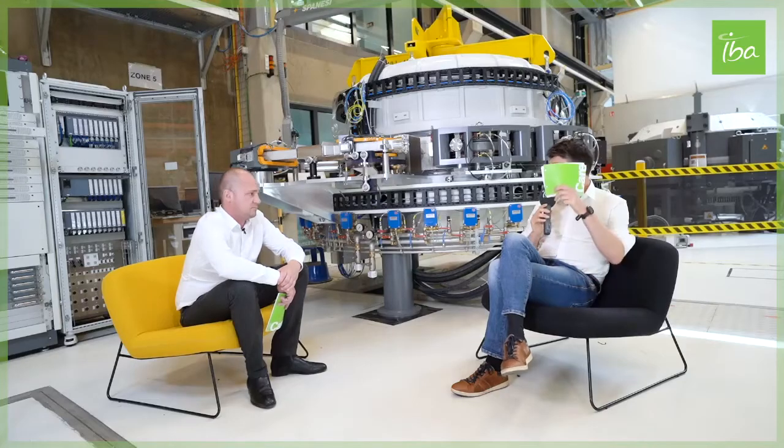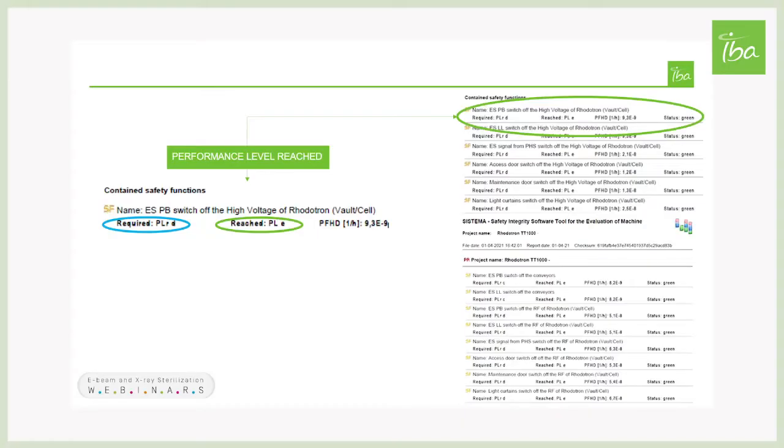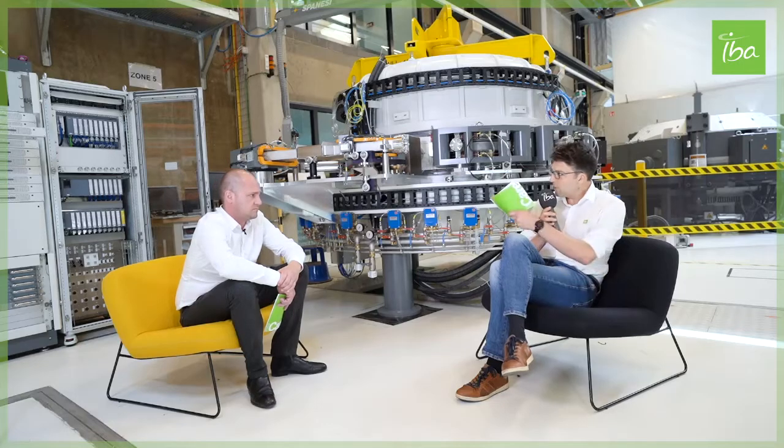And we also reach performance level E, which is the maximum. So the safety is fully validated by IBA. It's above the level required by the standards, I think. Yes, correct. Required following the risk analysis was performance level D, but we reached E. Okay. So these are the yellow modules that you showed before, the safety modules. And do you also interface the fire system and the ozone systems? Yes, correct. So.